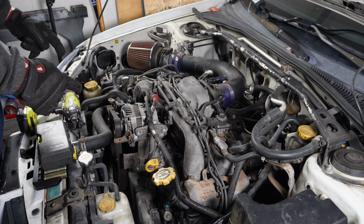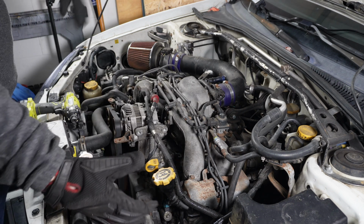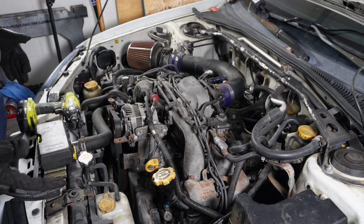So I'm gonna do belts first. Alternator needs to come off. And I will lap this all over here. We're gonna work from this side over, I believe. I think it should be easier that way.